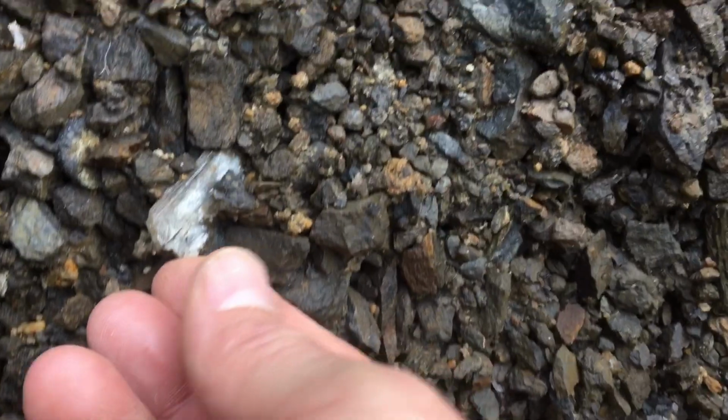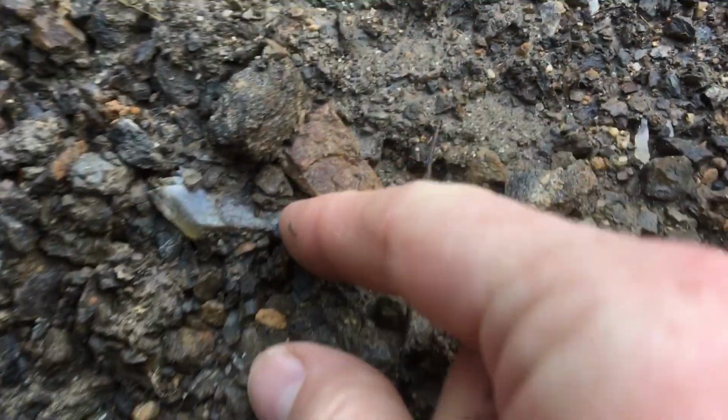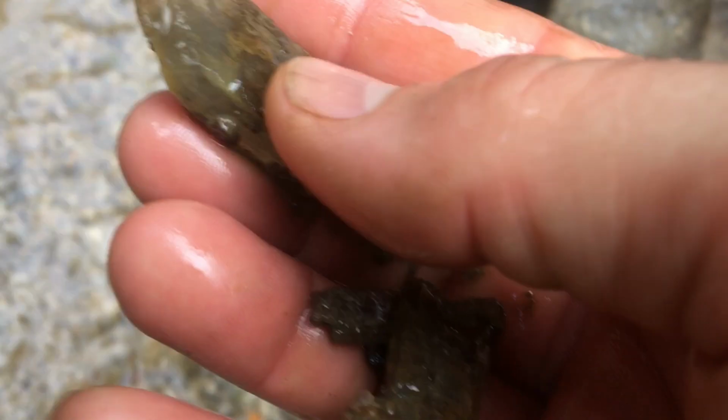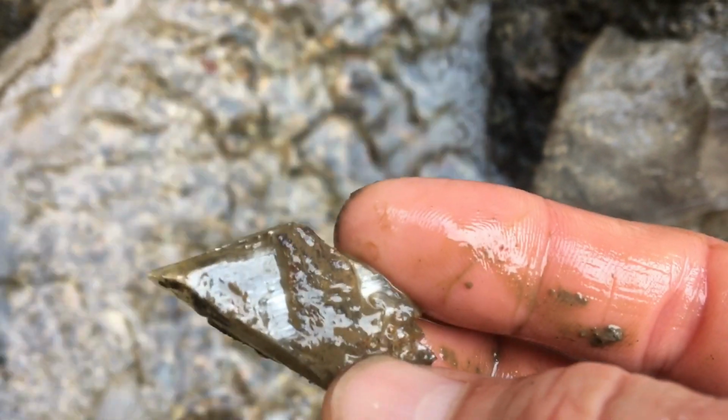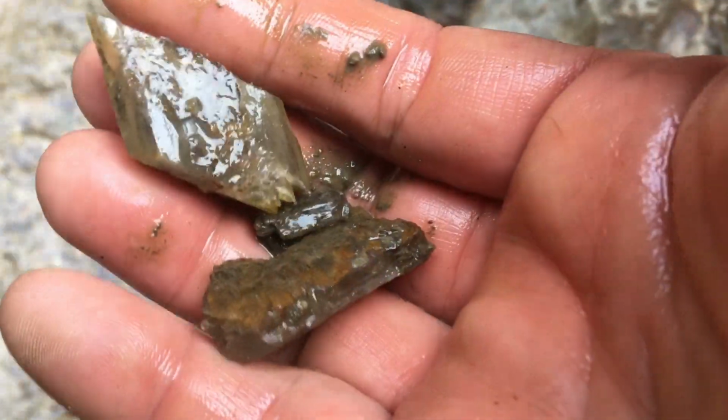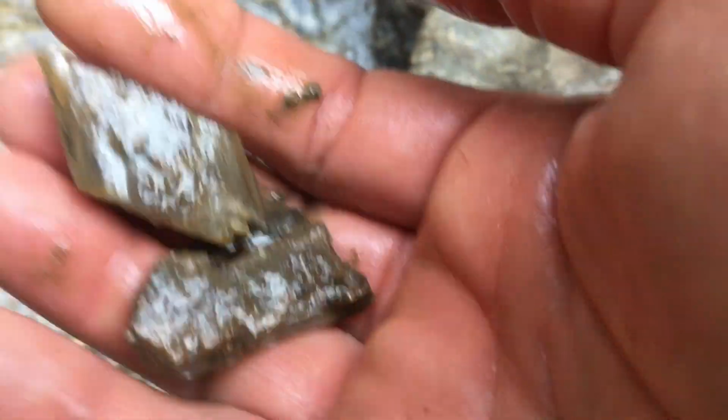Huh, I shouldn't even have turned my camera off. Second I did. Look at this. Just sitting there. And two more. One more here. Look at that guy. Just in the dirt. I know they're just selenite, but definitely crystal shape. I'm hoping to find something bigger. But yeah, that's literally in the first 3 seconds I got here, so I'll keep looking.